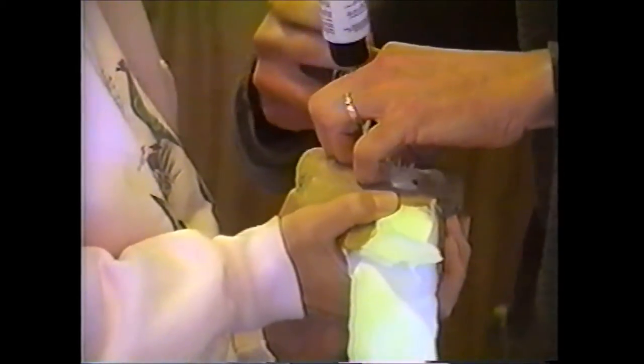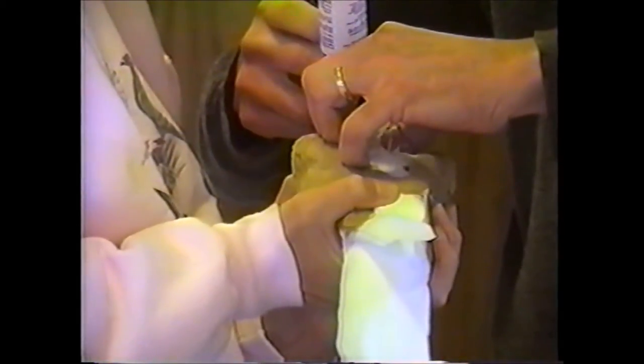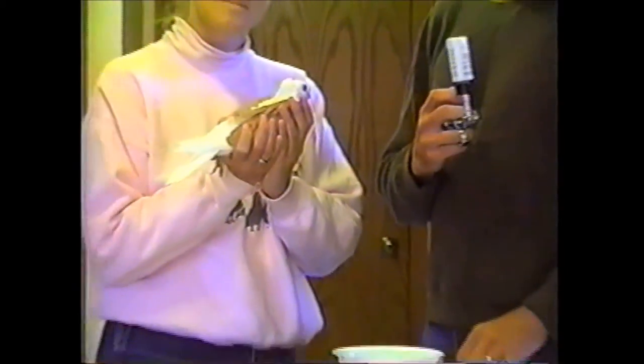Pinch the bird behind the neck. Get a nice little grab of the skin there. That's going to pull the feathers back. Pop the needle underneath. And there we go.